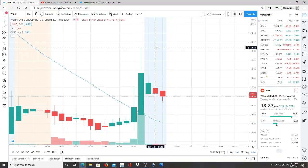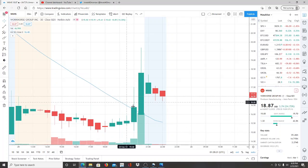Now, the highest point reached in the day was up here at 19.70 almost, give or take. But that's a very important point moving forward. But the much closer resistance level here is at this point of 18.20. That's what the bulls need to break through and turn into a support to reach newer highs and new resistance levels.